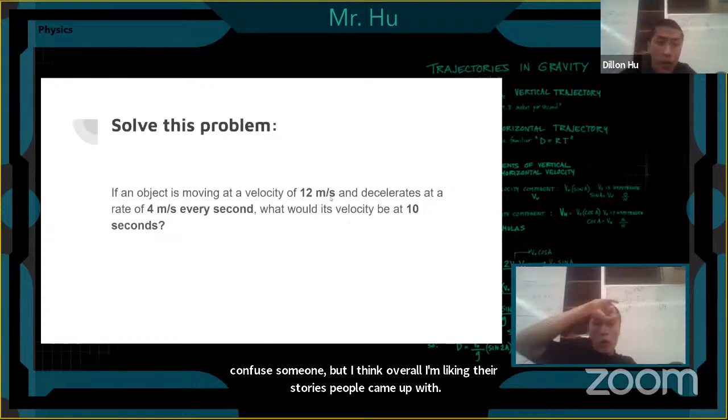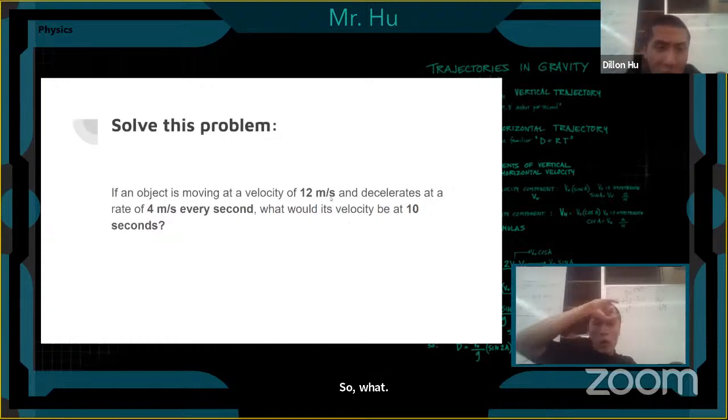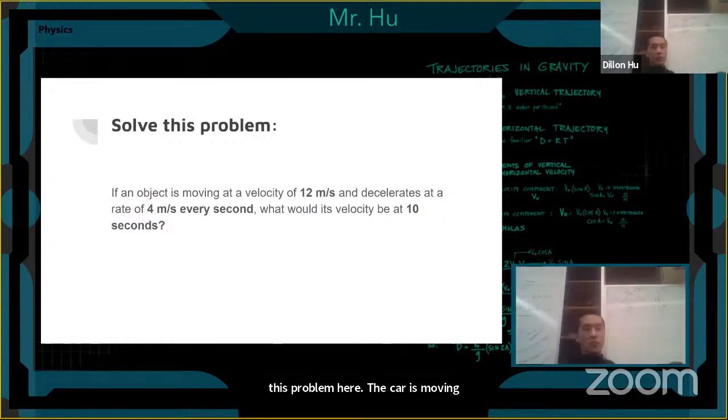So what I wanted to do is quickly solve this problem here. In this problem, the car is moving at a velocity of 12 meters per second and it decelerates at a rate of 4 meters every second. What would its velocity be at 10 seconds? It'll take maybe 2 or 3 minutes to work this out. Whenever you have your answer ready, type it in, but don't hit enter yet.